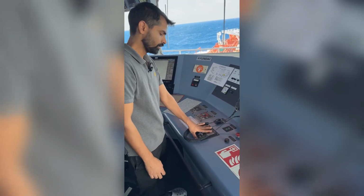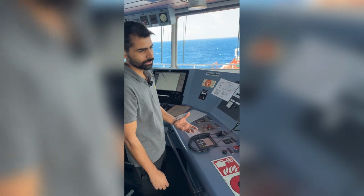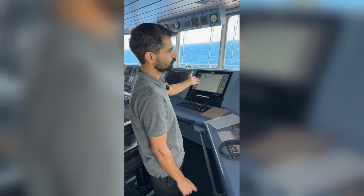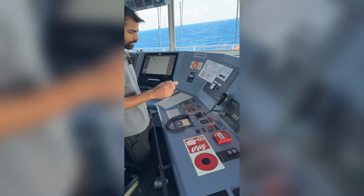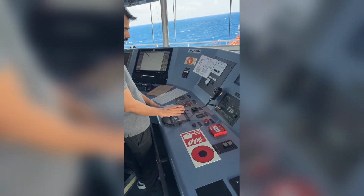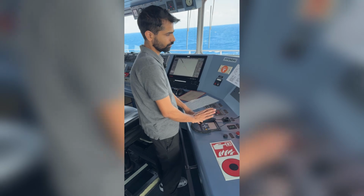Video recording panel. Whatever actions we do, whatever we speak, whatever courses we are doing, whatever targets are shown on the radar, it all gets recorded in the VDR. From here we can control it, either download the data or see the data from here.